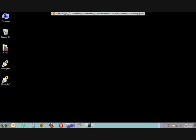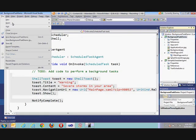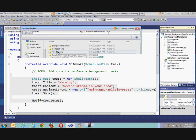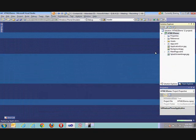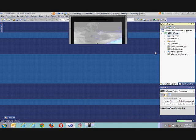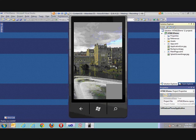So let me show you an example. I'm going to share out my desktop again, and go back to Visual Studio, and I'm going to open a project here that I call HTML5 Demo. So let's open it, and before we look inside it to see what makes it tick, let's run it to see how it works. So I'll bring it up in the emulator, and what you're going to find is that it's one of these applications that has a puzzle with moving puzzle pieces. I can touch one of the puzzle pieces next to an empty square, and the puzzle piece slides down.